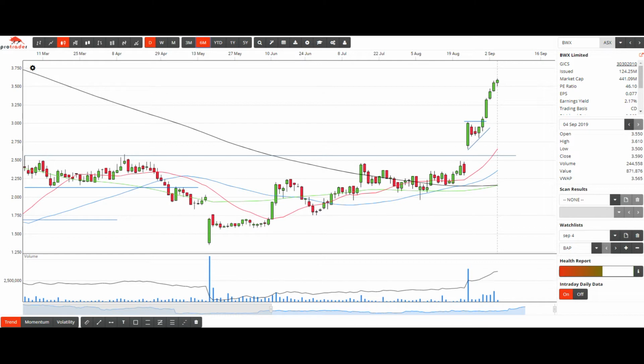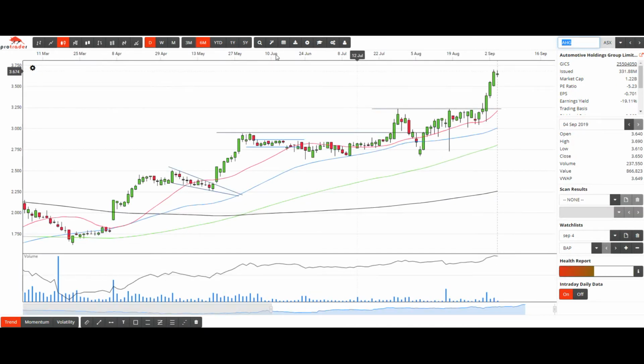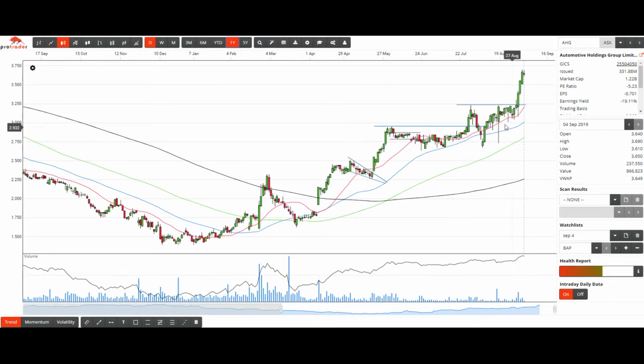And then another one we chatted about was AHG. Already done a lot. I think a lot of people thought it was a bit overdone, but it consolidated sideways during all the negative stuff. A lot of green candles, broke up, powerful move. So they're the main setups.